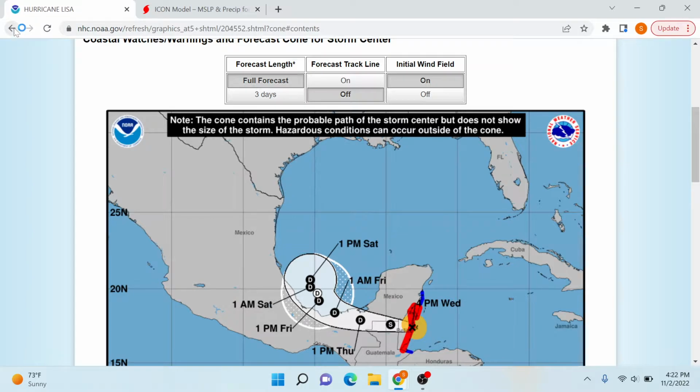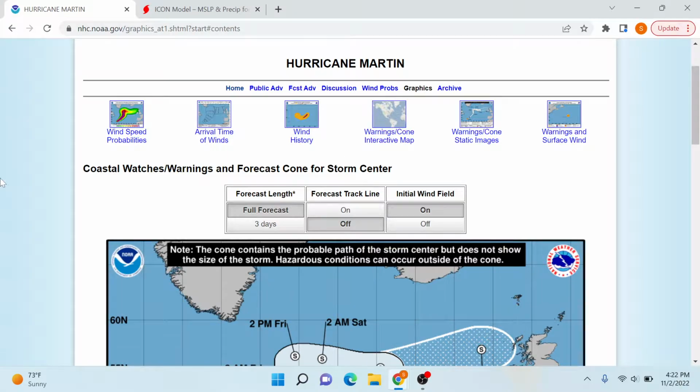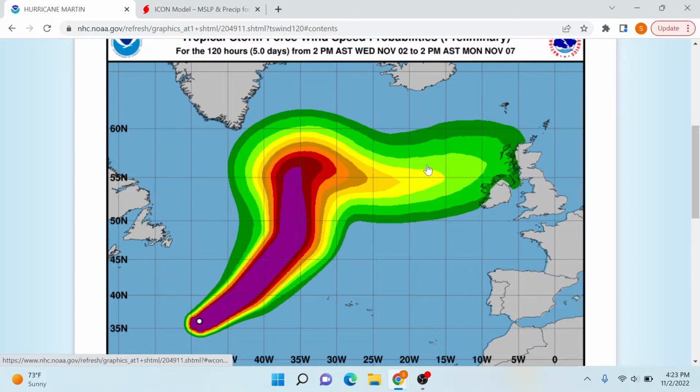This is Hurricane Lisa, and then we'll also be showing you guys Hurricane Martin, a second hurricane that's taking such an unusual path, where it's forecasted to impact near Iceland and also Europe, with a storm that could become post-tropical. We'll see it impacting Wales and England, that region, Great Britain as well. But currently it is a hurricane, that's the path. We'll show the wind speed probability. You could see it becoming maybe a 5 to 10% chance for the coast of Ireland and Wales.